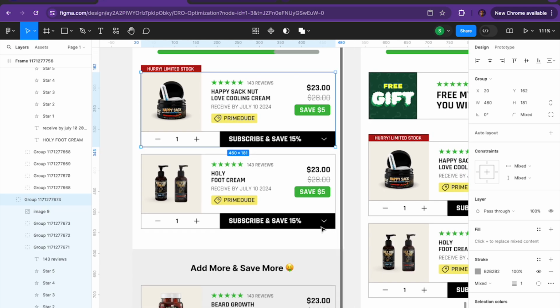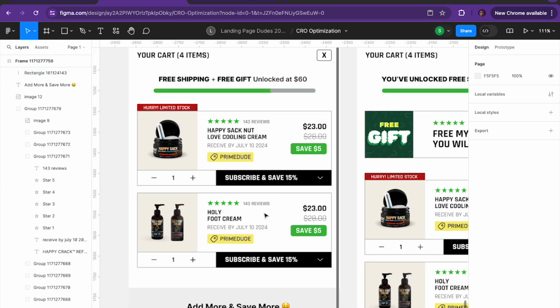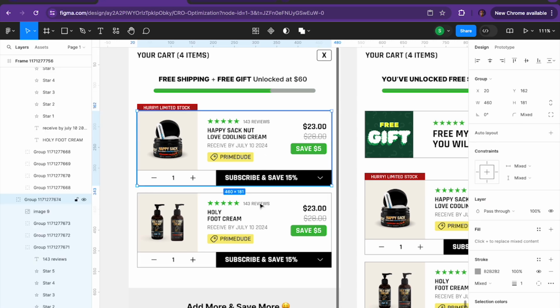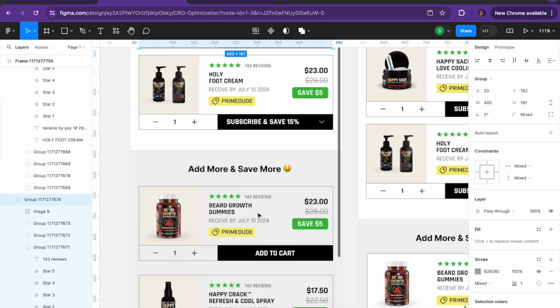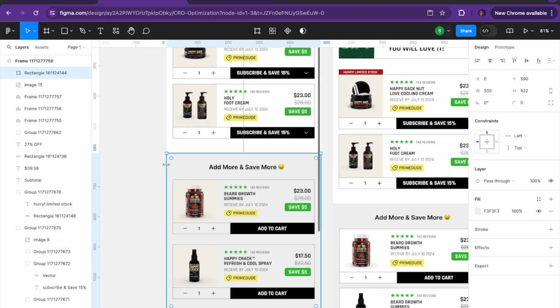As you scroll down, you'll notice here we have a progress bar. So you could have as many products in the cart. And as you scroll down, you'll then come to the upsell section of the site. Here we've created a contrast. So we're using a gray background so customers know when they've reached this add more and save.